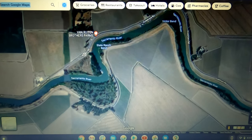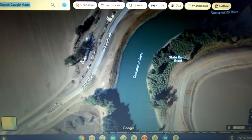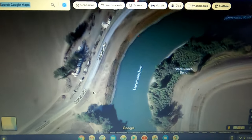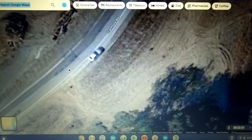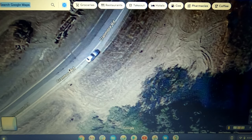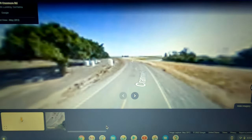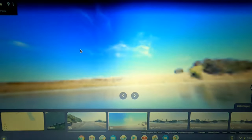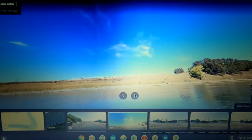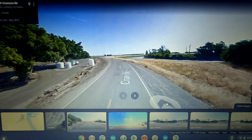You can't really see it off the road. So right when the road starts going away from the river, right here, you could park anywhere right around here. You could park right here. There's pretty good parking all around these areas right here. And this is super good for sturgeon and striper. You can do nighttime fishing here. Any time of the day, really.